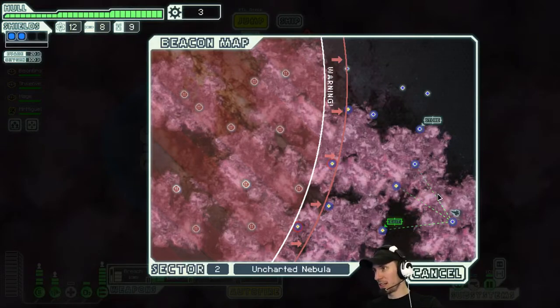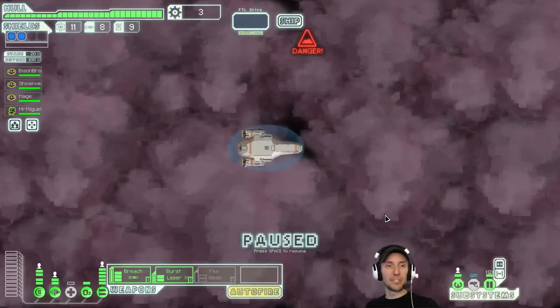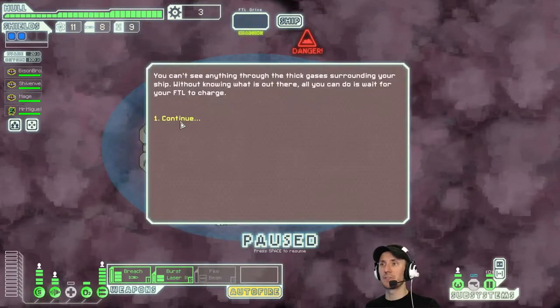All right, jumping right along. I can make two jumps. So I'll jump to here, then I'll jump to the exit. We're good to go. Breach and burst fire at the shield in the first salvo. That's probably what we should do.